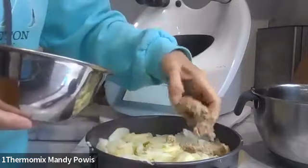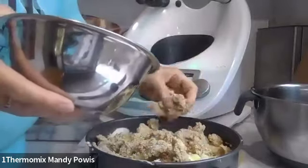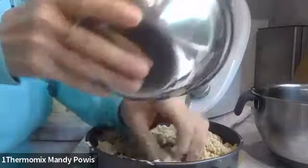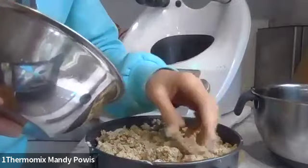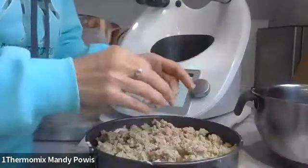Now, our son loves crumble, so I'm hoping he's going to love this cake. And he loves apple crumble. Doesn't love any other crumble, but he loves apple crumble. So, you know, gotta look after your kids, don't you? Make what they like.